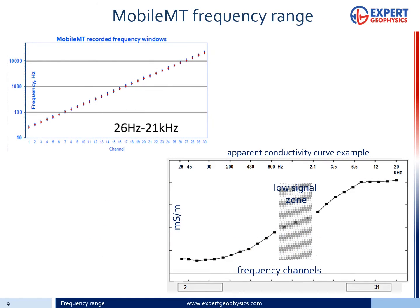The system is operated in the range of frequencies from 26 Hz to 21 kHz, and this range is typically divided into 30 windows. An example of the apparent conductivity curve at a measurement station is provided. During data processing, it is possible to reject data from certain frequency windows, such that only windows with the best quality data and signal are retained.